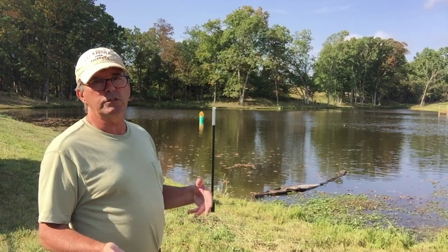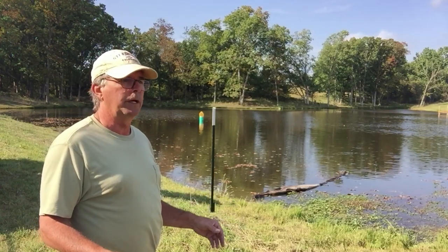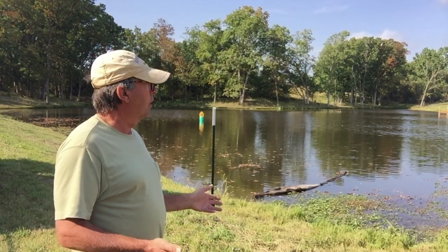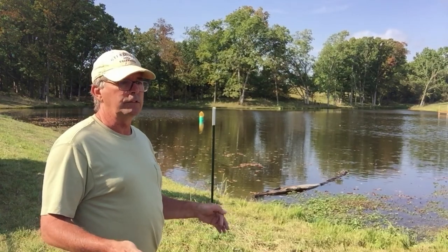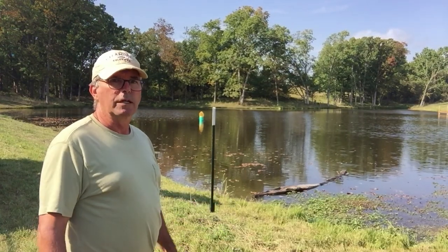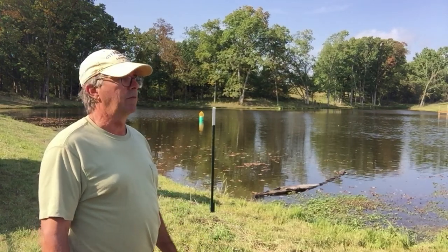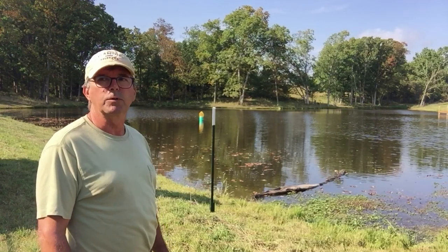The state encourages you to let people fish your pond, to get people outdoors and fishing, but you don't have to. But in this case, like I said, we bought our own fish and stocked our own pond. That way, if I want to have nieces and nephews and friends over here, nobody has to have a license. So you can fish my pond as you wish.